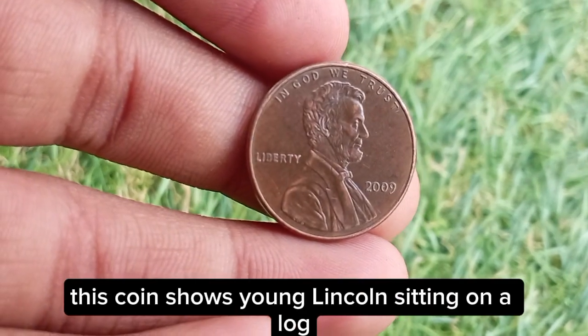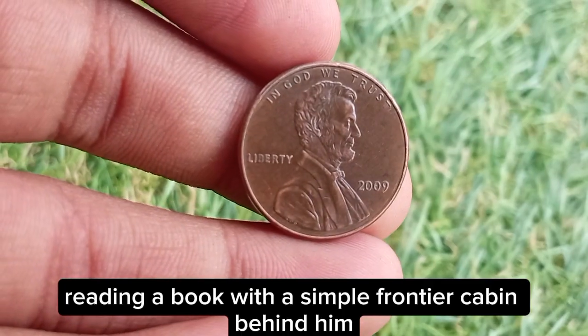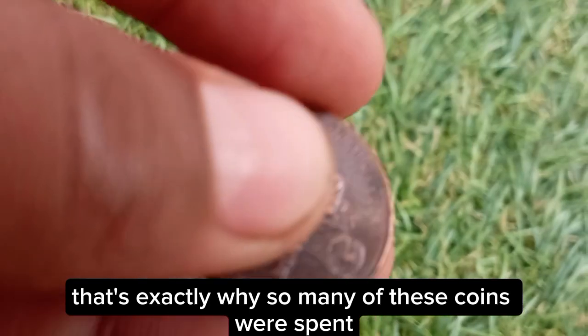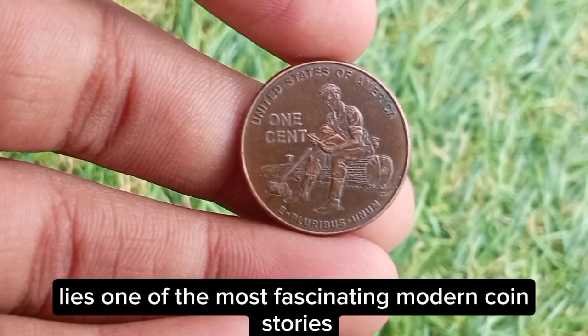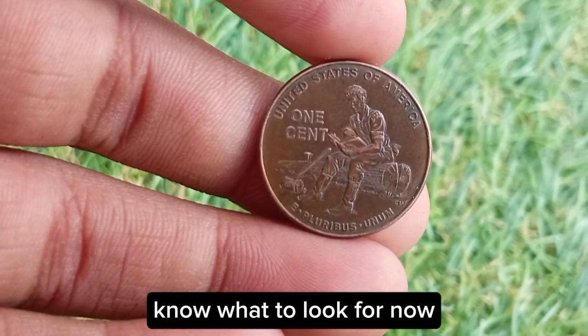This coin shows young Lincoln sitting on a log, reading a book, with a simple frontier cabin behind him. It looks humble, ordinary, almost boring. And that's exactly why so many of these coins were spent, scratched, and forgotten. But behind that simple design lies one of the most fascinating modern coin stories, and a shockingly small number of collectors know what to look for.